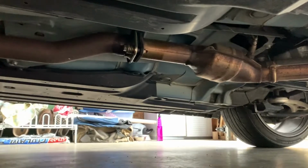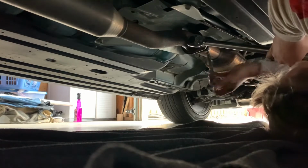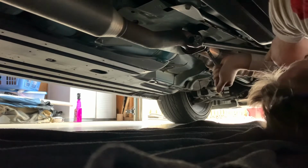Okay guys, last but not least, to take off the stock catback, you have to go here where the catback ends and take those off. Okay, let's see. Wow, that was looser than I thought it would be. I don't think this spring shoots out, does it?